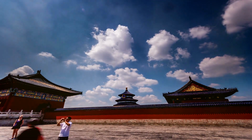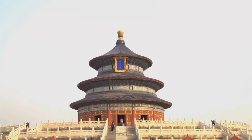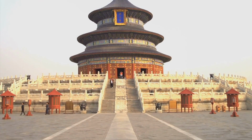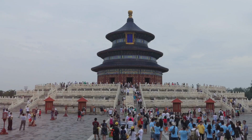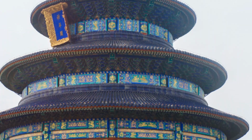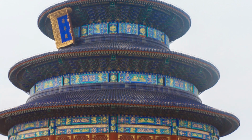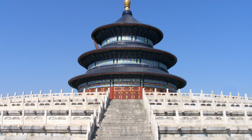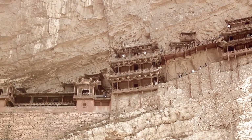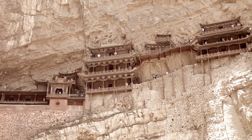The architectural design of the Temple of Heaven is a marvel in itself. The temple complex is divided into three main parts: the Hall of Prayer for Good Harvests, the Imperial Vault of Heaven, and the circular mound altar. The Hall of Prayer for Good Harvest is the most iconic structure within the complex. It's a circular building with 3 layers of eaves, standing on a triple-tiered marble terrace. Interestingly, the hall was constructed entirely of wood, without using a single nail. The intricacy of the wooden joints and brackets showcases the advanced carpentry skills of ancient Chinese builders.